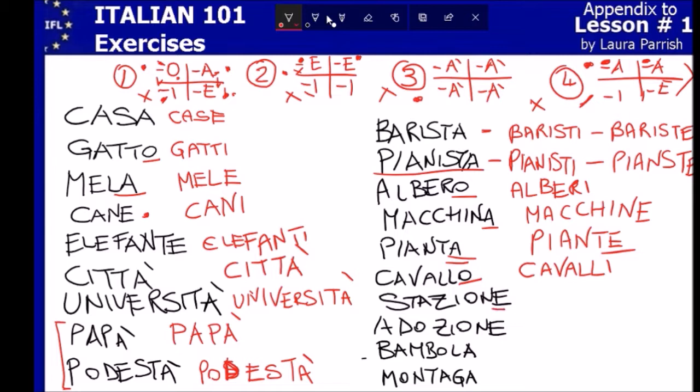Stazione, ending in e, but I remind you the trick. Every word ending in zione is feminine. Because it's feminine, it belongs in this group. So the plural will be stazioni. Stazioni.